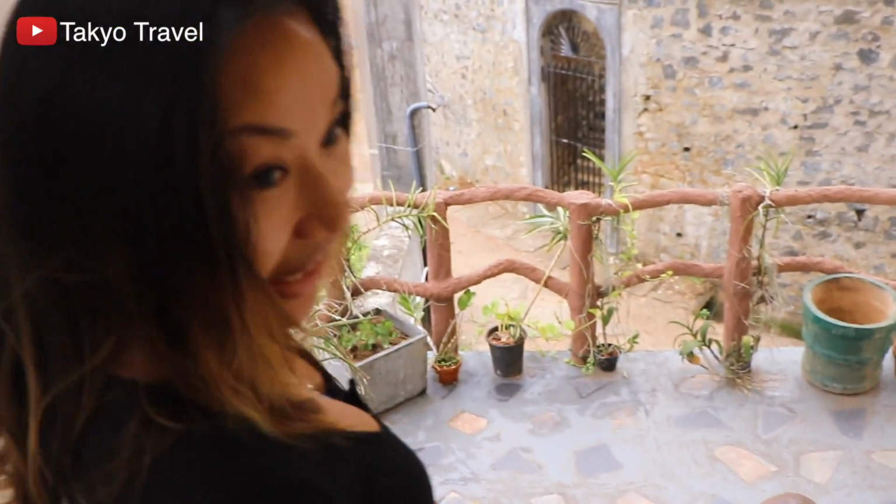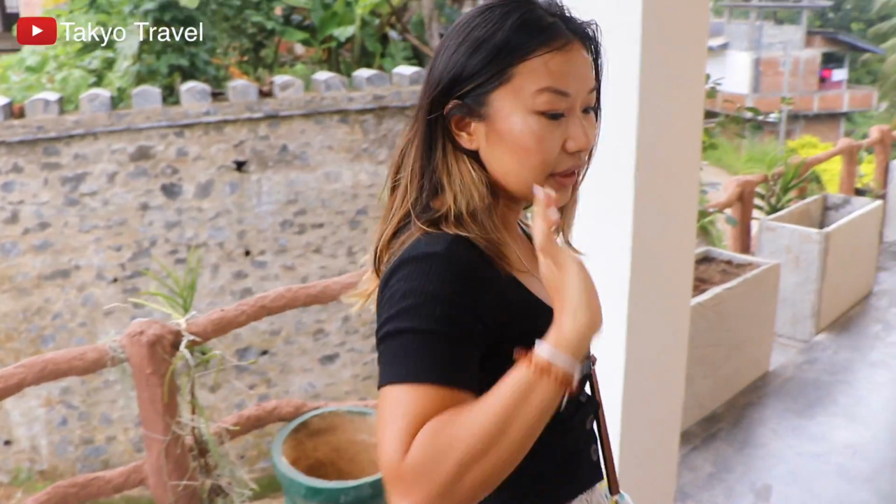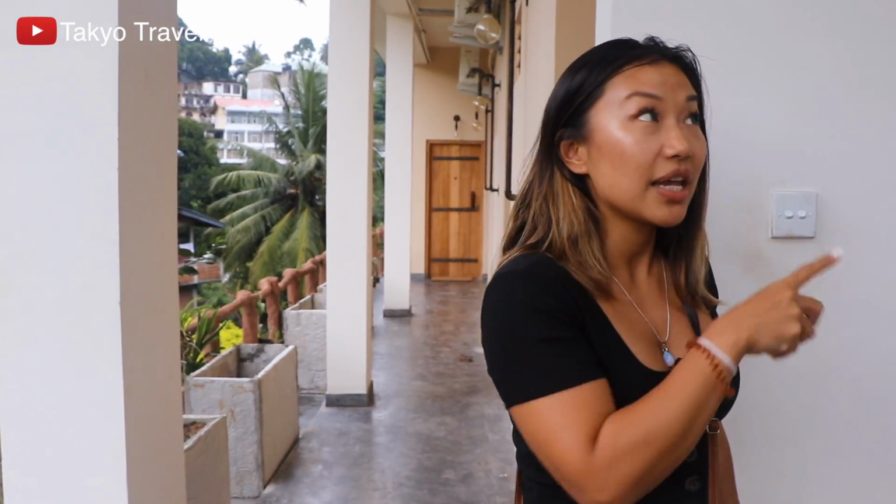So much character here in Kandy. I really like it, and there are so many different choices of places, but I fell in love with this one on Airbnb. And you cannot book this hotel without Airbnb. It's only on Airbnb.